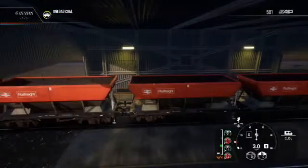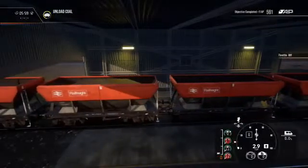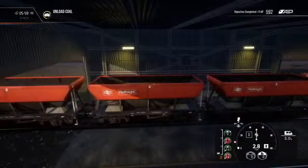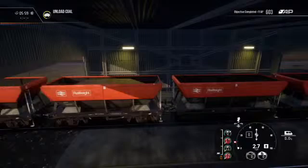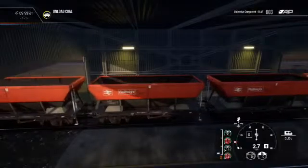I'm just noticing this slow speed control is not working, is it? Oh well, we're unloading our contents, that's a good thing. I don't think it's working, unless I did the procedure wrong.